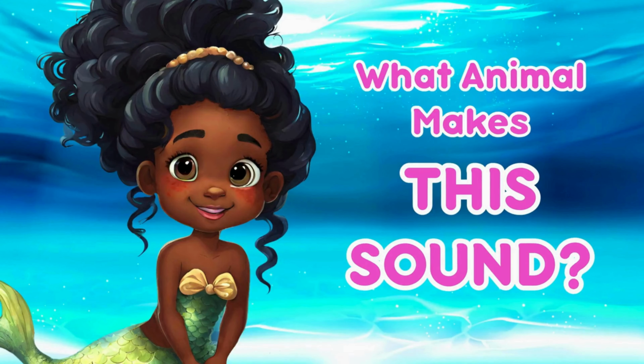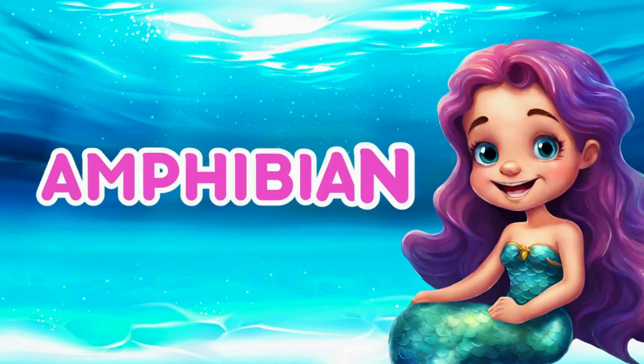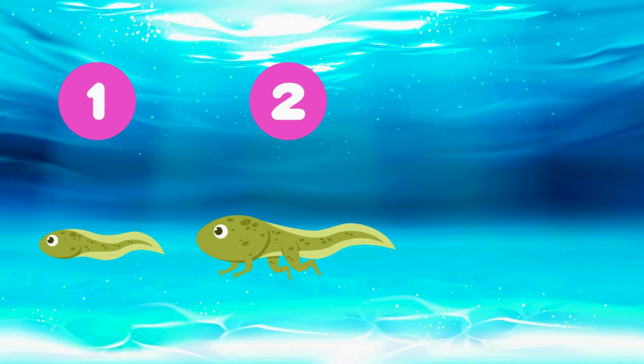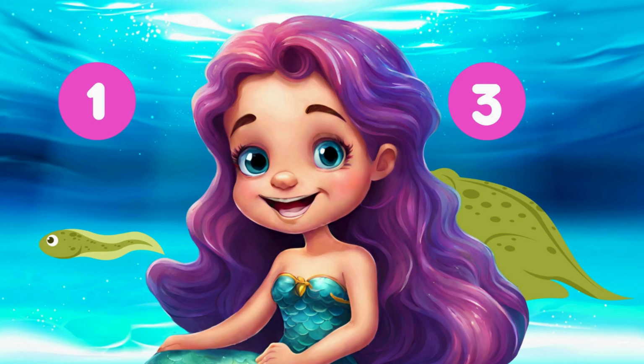What animal makes this sound? That's a frog! Frogs are amphibians, and they can actually breathe underwater. Frogs start out as tadpoles in the water. Then they grow legs and hop onto land. How cool is that? Are you ready for the next one?